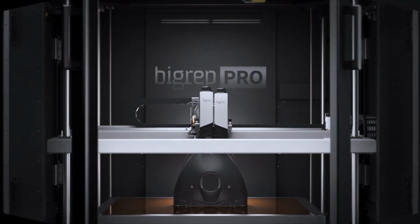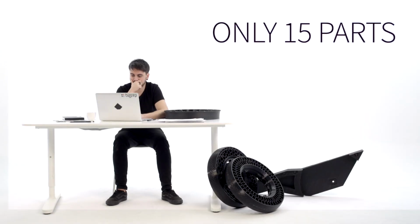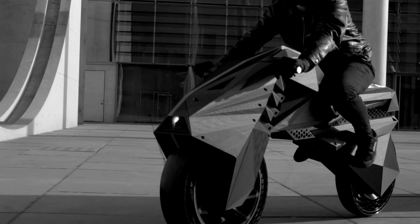Fully 3D printed. Only 15 parts. An e-motorcycle that drives you to the future of production. NERA is a full-scale, 3D printed functional prototype.